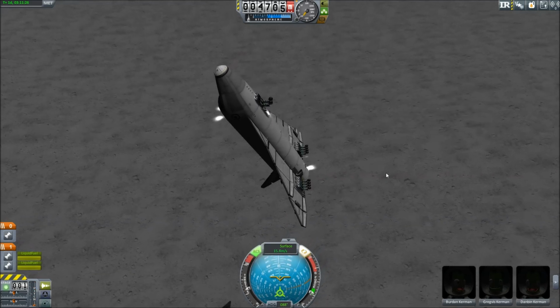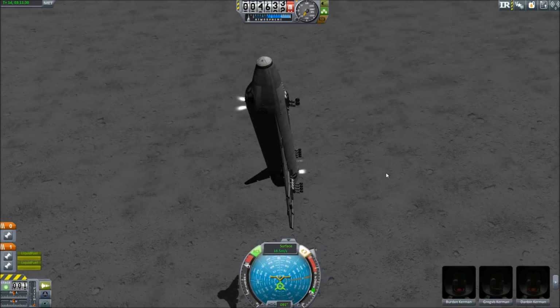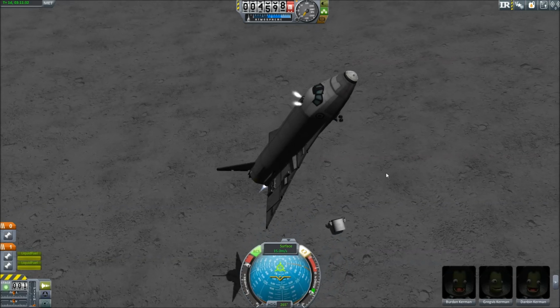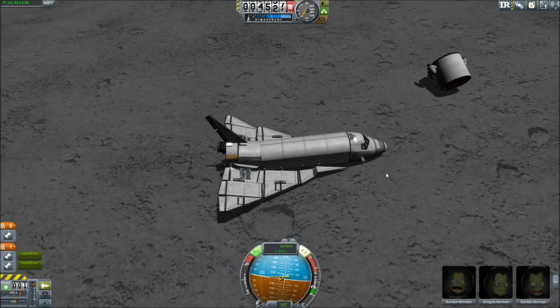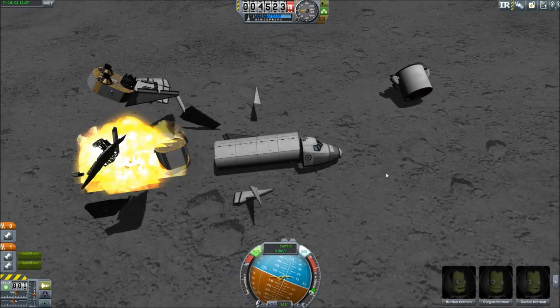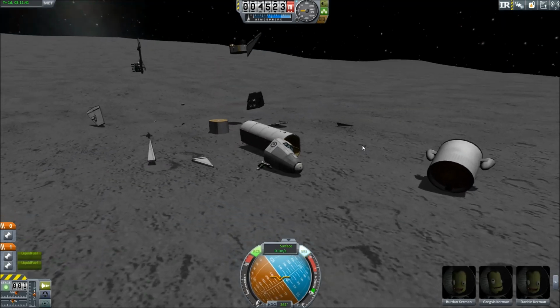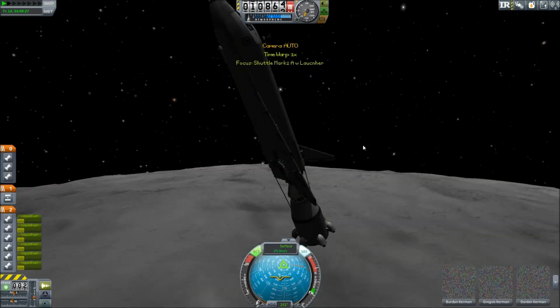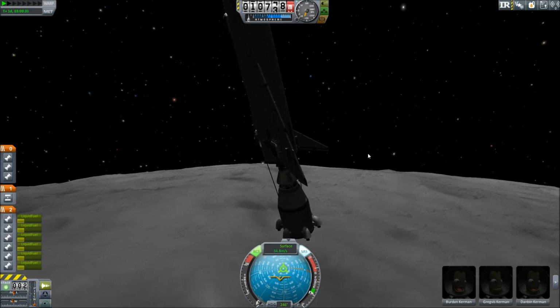Oh shit. What in the fuck? Are we gonna slam? It's a good thing we did a save. All right, let's load. All right. I don't know what happened there.